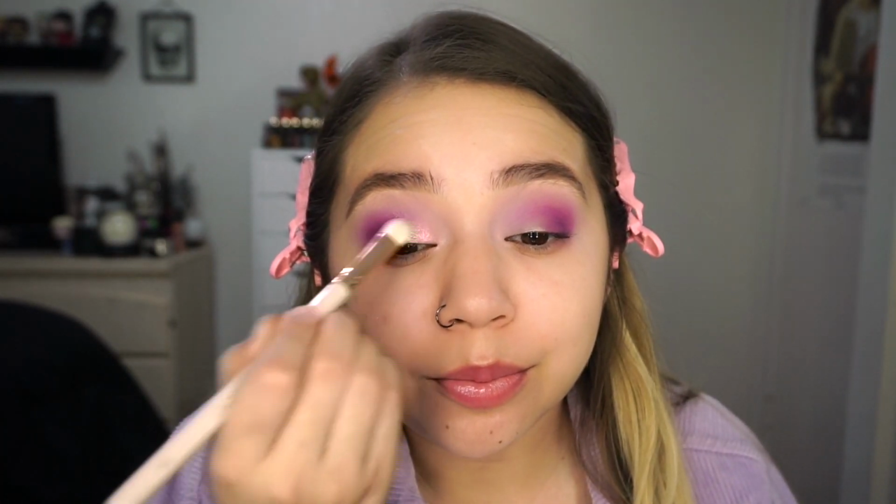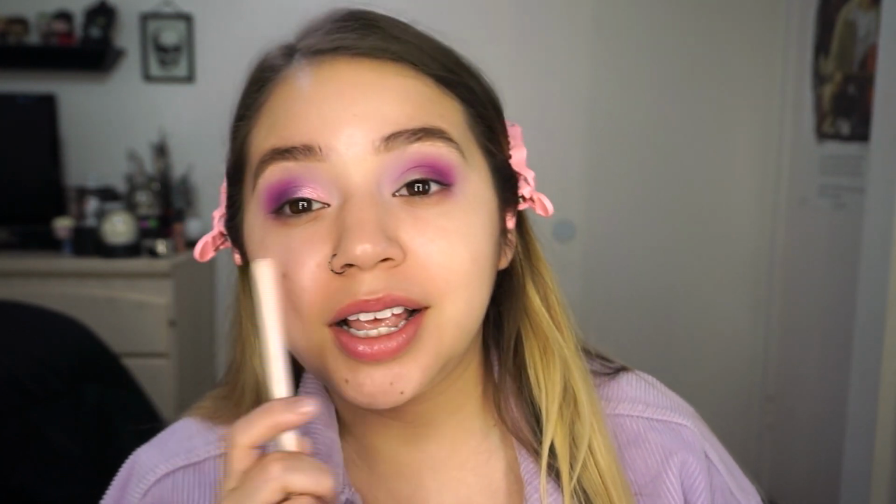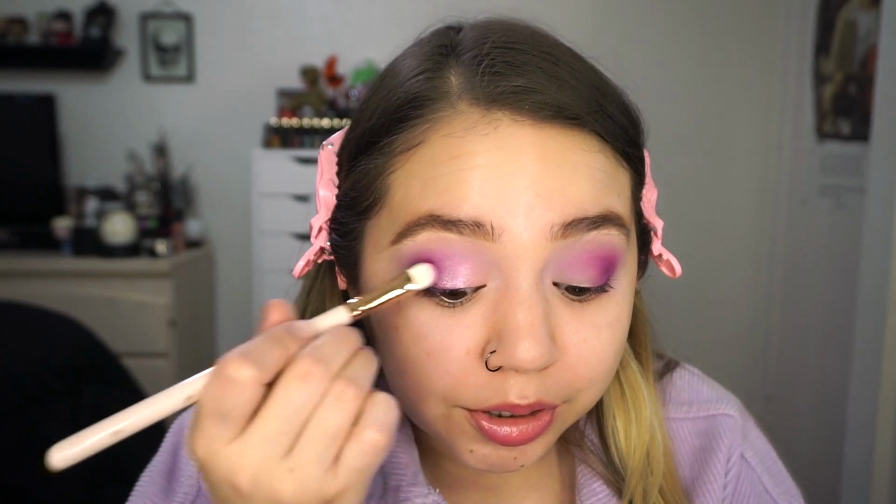I feel like wetting it really made it pop. Oh my god, in the mirror that I'm looking at behind my camera, it is the prettiest pink. It's almost like the color of my clip over here. It's really pretty. That might be my favorite shade in the whole palette.